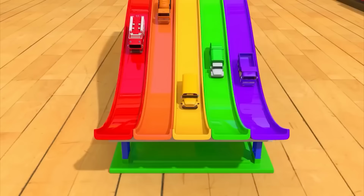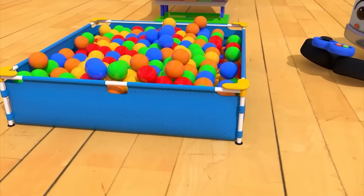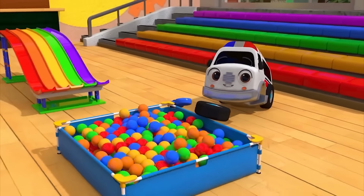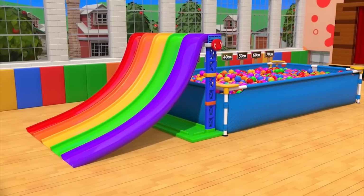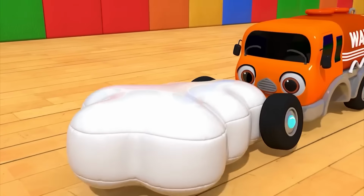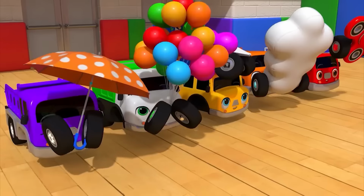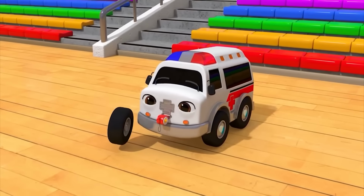Let's go! Yay! It's so funny! La la la la la! Whoa! Unbelievable! It's big! Are you ready? Yay! Yoo-hoo! Oh, yes! Wahoo! I like it! Yay! Let's start!